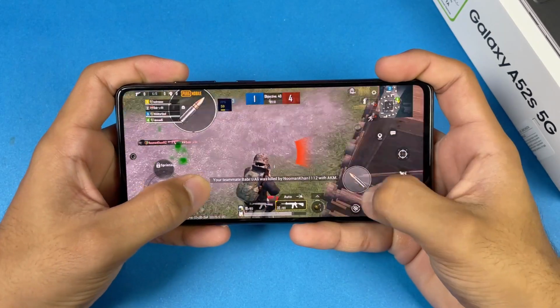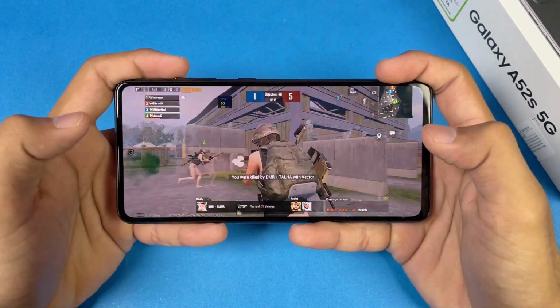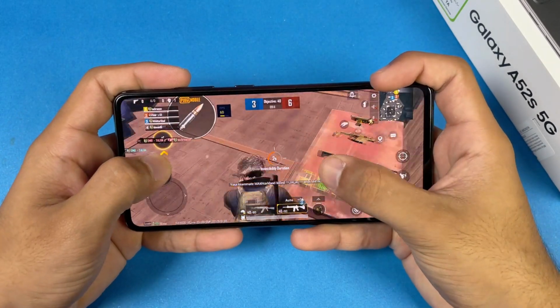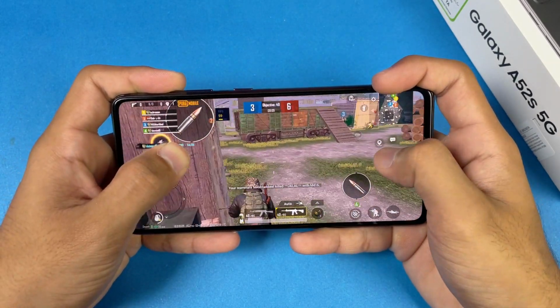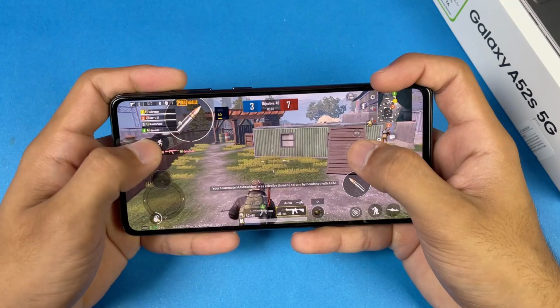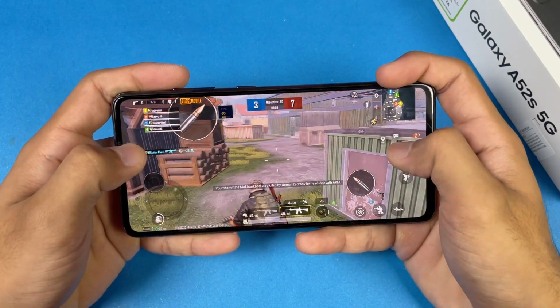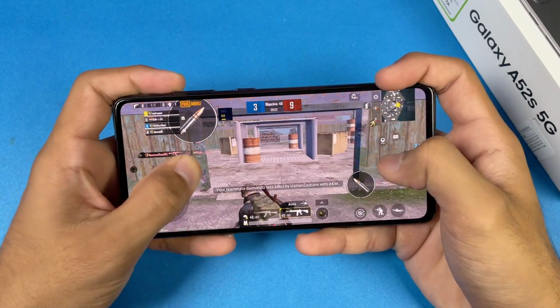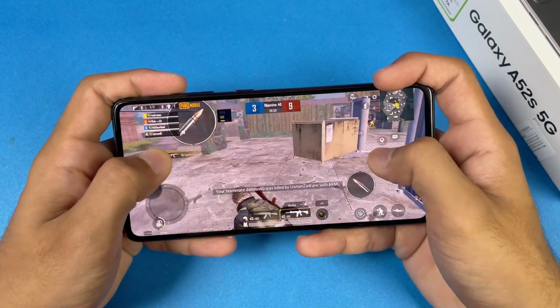You guys are the judge of the game performance of the A52s 5G, but as of now the gameplay is very smooth on this phone. Locked 60 FPS, I have to say. But let's see how the A52s 5G performs in Sanhok.